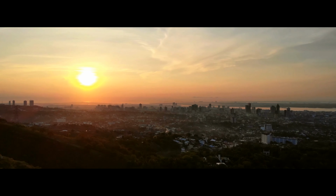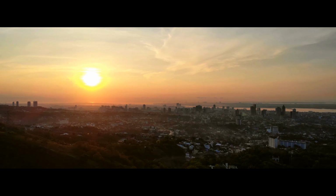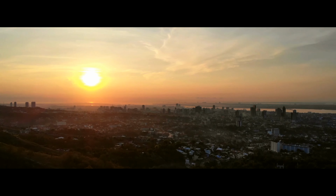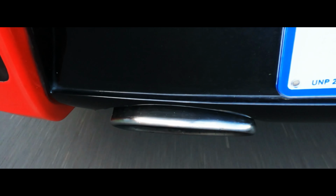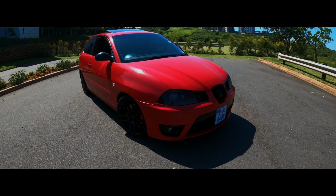You know the old saying, you don't know what you got till it's gone. Well, this has been the brand that got away from South Africans, and when it was too late, that's when the beauty unfolded. The Seat Ibiza Cupra.